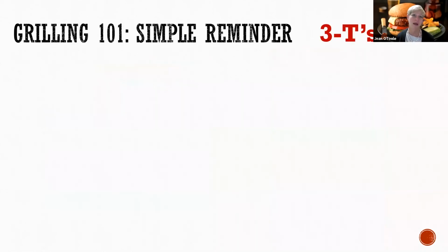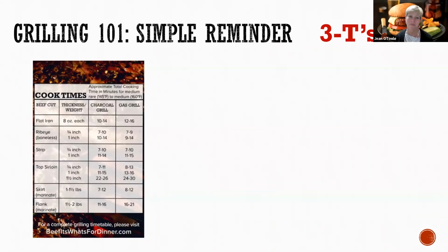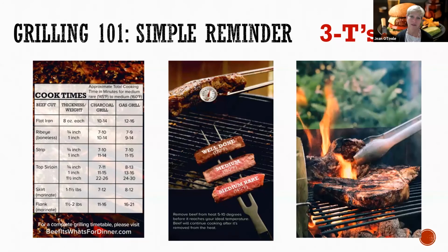All right, simple reminder, 3 T's of grilling: time, temperature, and time. Super fast, super simple. And you can see here, depending on the thickness of the steak, charcoal or gas, you're going to see the times are going to be a little bit different. This is an awesome little card that you can print off, and it's from Beef It's What's for Dinner. Super easy.